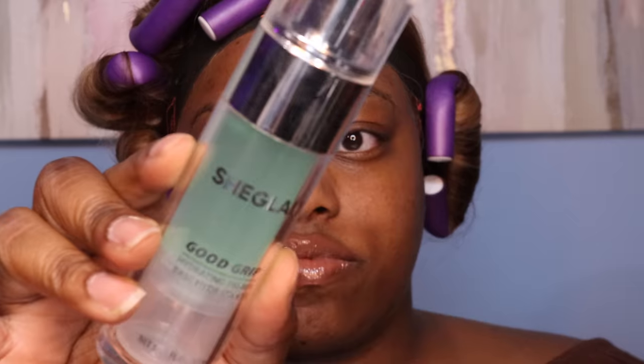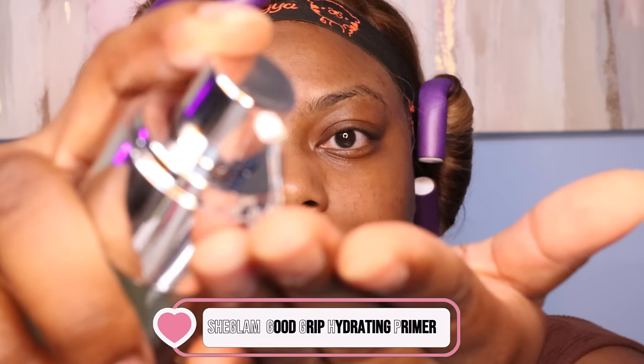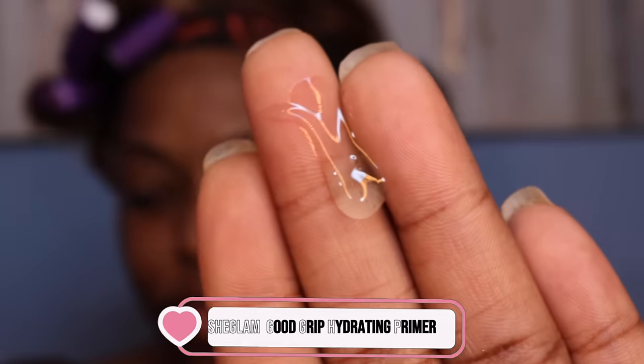Hello beautiful, we've already done our skincare routine. We will be starting with the SHEGLAM Good Grip Hydrating Primer. We're just applying it all over our face and neck area. Look at how tacky it is.